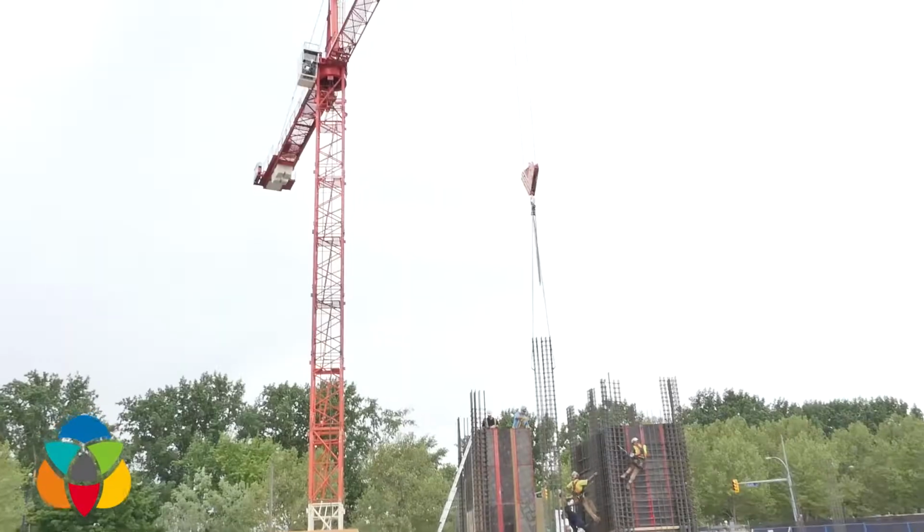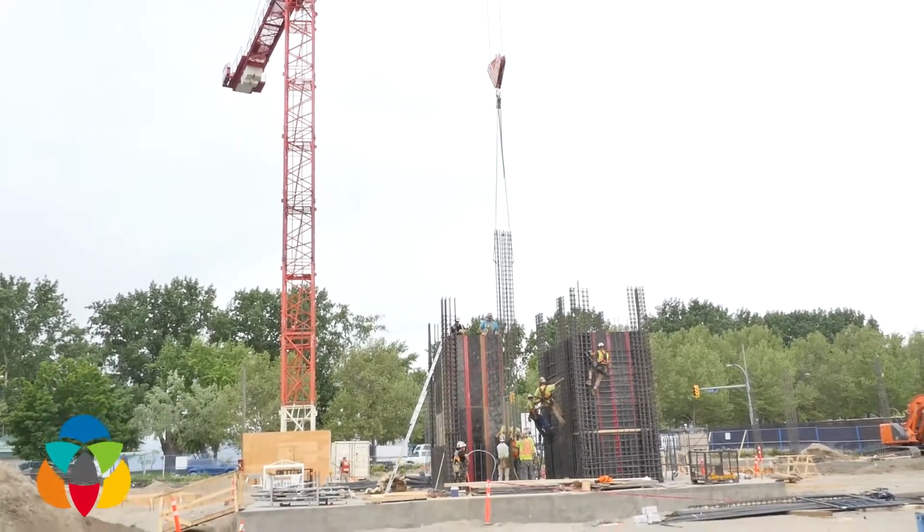And obviously you've run the numbers. You can come up with a rent that will support a $50 million project? Yeah, we wouldn't be going ahead if we didn't.